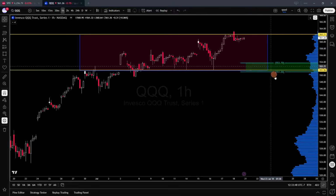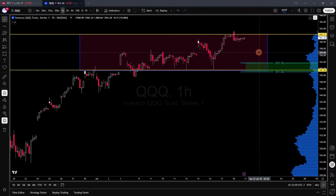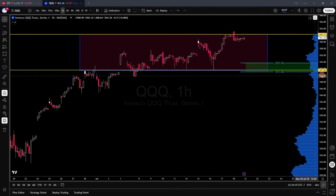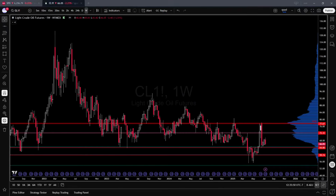And look where the lower range of the weekly expected move is pricing in, at the bottom of this range. So just like the ES, the SPY, and the NQ, we're looking for this thing to either break out above the 562 and extend up to the 572 area, which is just slightly above the upper range of the weekly expected move, or get rejected and we trace back down to this 551.5 area. All right, let's take a quick review on the crude oil.